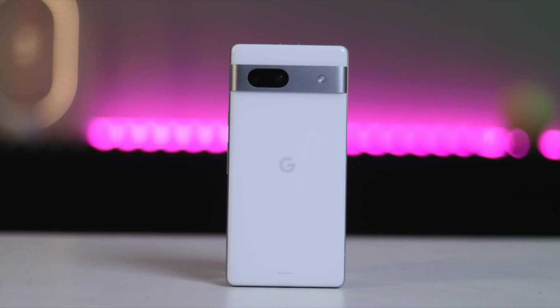Today we are diving into the perfect budget smartphone from Google. Yes, it's the Google Pixel 7a.